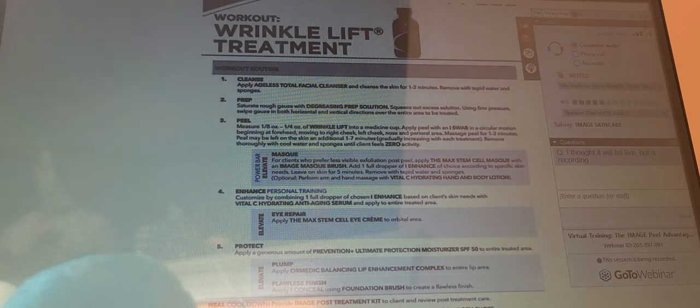Measure an eighth of an ounce to a fourth of an ounce of the wrinkle lift into a medicine cup and apply the same way you would apply the lightening or the signature. Apply it with an eye swab in a circular motion, starting at the forehead, to the right cheek, to the left cheek, to the nose and the periorbital area. Massage for 1 to 3 minutes, and you can leave this on for an additional 7 minutes.